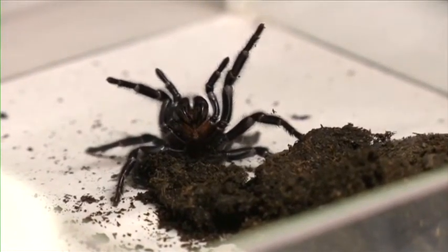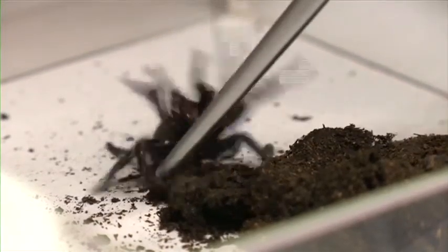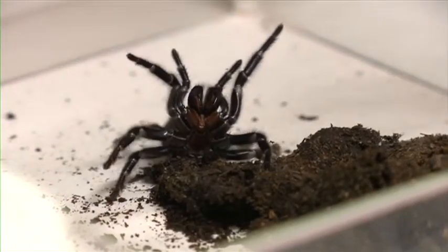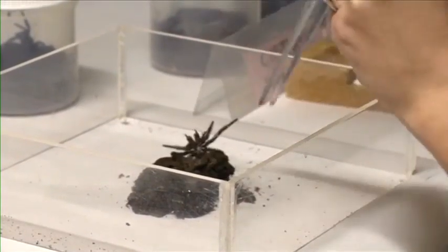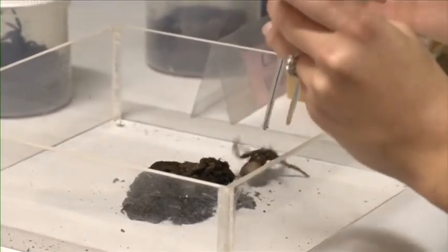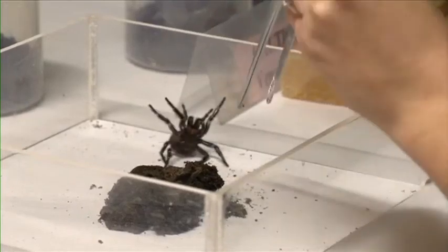So what happens is these spiders are quite defensive. They're not aggressive, they're just defensive. So we just give them a little bit of a tap, just like we're doing now. And then usually, as part of their defense, they'll even show off the venom that they've got. And they usually produce little droplets of venom on the tips of their fangs.